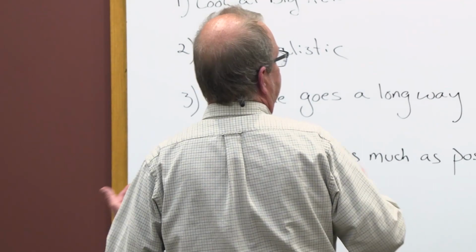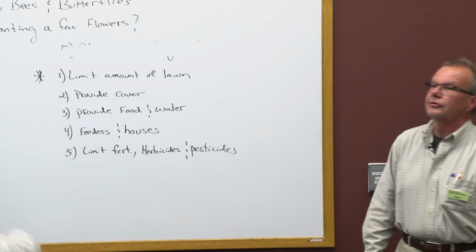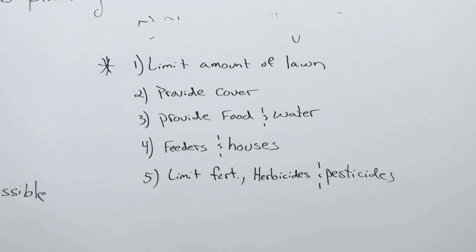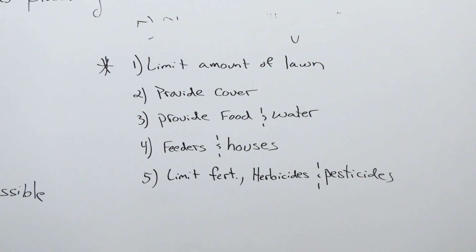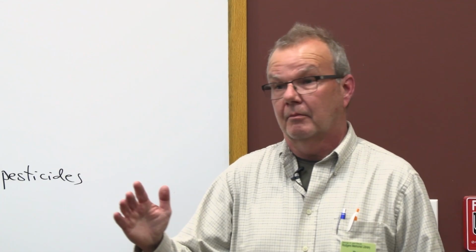Now, to make all this work, I listed five other things. Let me just start out by saying I hate lawns. I hate lawns. They have no purpose in life. Unless you're raising sheep. If you're raising sheep or cattle, great, have a lawn. Fine. But how much effort do you put into a lawn?